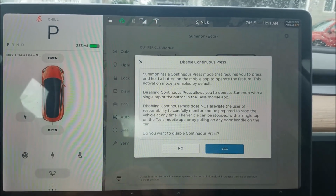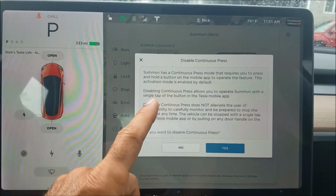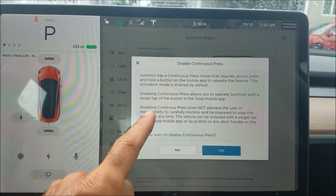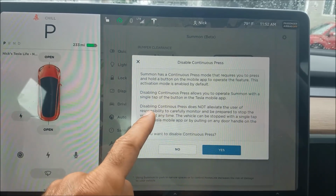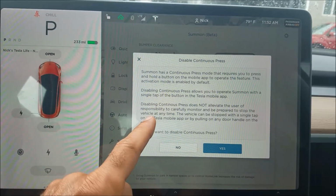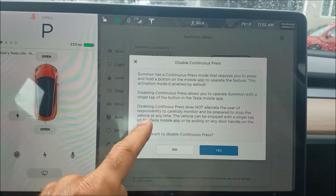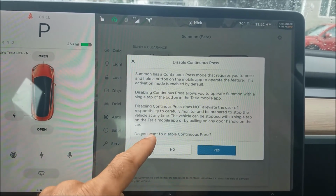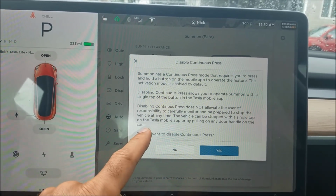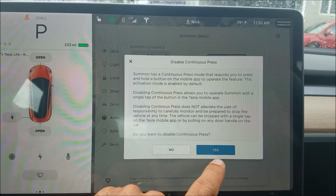Continuous press mode requires you to press and hold the button in the middle of operation. Disabling continuous press allows you to operate with a single tap, and then I guess another tap to stop it. Disabling it does not alleviate the user's responsibility for carefully monitoring. Yeah, so you basically just have to monitor and start summon and then stop summon. I'm going to say yes.